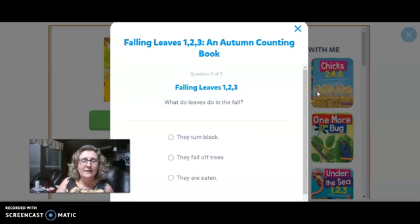And why do the leaves fall off the trees? I don't think they... Oh, I read that question wrong. It says, what do leaves do in the fall? And they fall off the trees. That's what they do. That was silly, wasn't it?